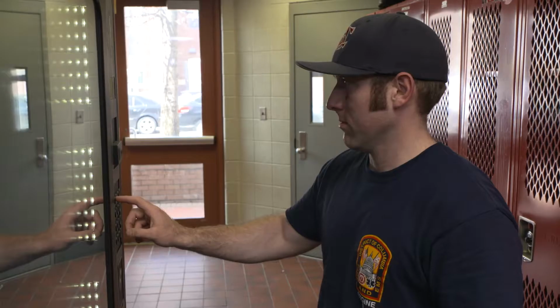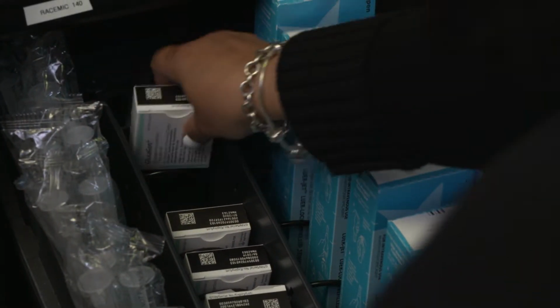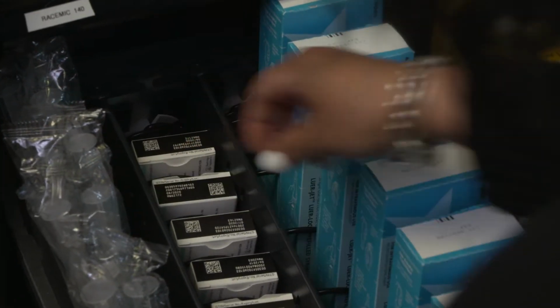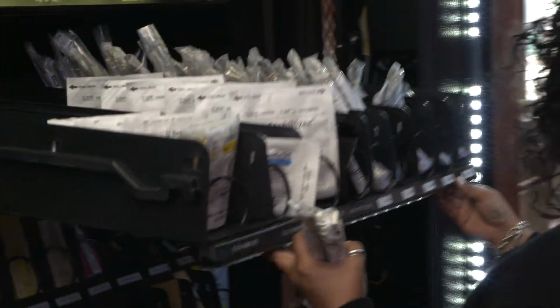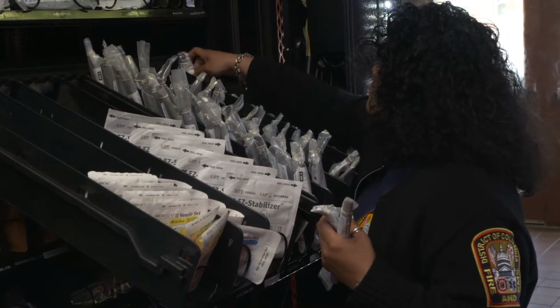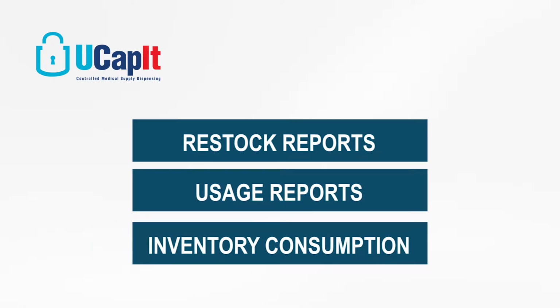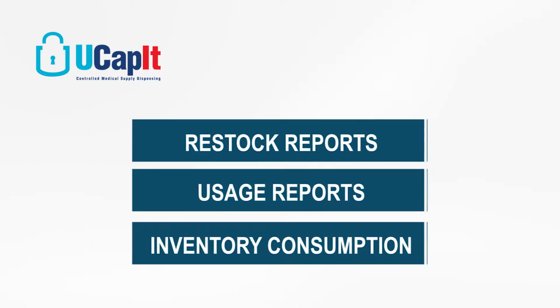The UCapIt system is very easy to use. The learning curve was very minimal. The benefit of the UCapIt system, we were able to have a tighter inventory control of our medications, minimize the loss through expiration of the medications, and limit the amount of downtime and out of service time our units encompassed with restocking. With the implementation of the system, we've now been able to run restock reports, usage reports, and inventory consumption, and better utilize our ordering procedures.